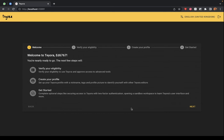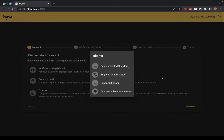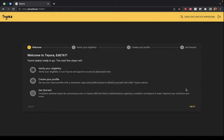Teyora is extremely extendable. You can develop loads and loads of sort of extensions for it. It's also localizable, so if you click the language up here, you can change your language. There's a machine translated Spanish version in this build, so there you go. It's a bit broken because it's machine translated. So there we go. That's the Spanish version. I'll just go switch back to English.